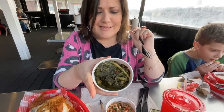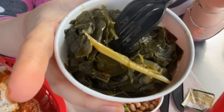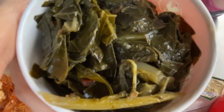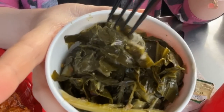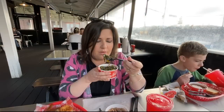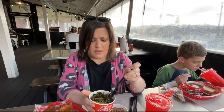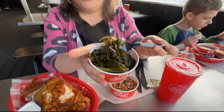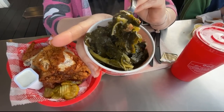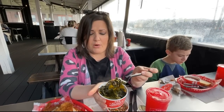Here's those greens. Looks like there's a little bit of spice maybe in there. They came out really hot. And they look like they are not from a can or the freezer. These are really good too. They're really fresh tasting. You can taste that really good green. And it's seasoned also with some meat. Maybe some chicken or some ham. Not really sure, but very good. It's got a little bit of a light smoky flavor, not overpowering or anything.